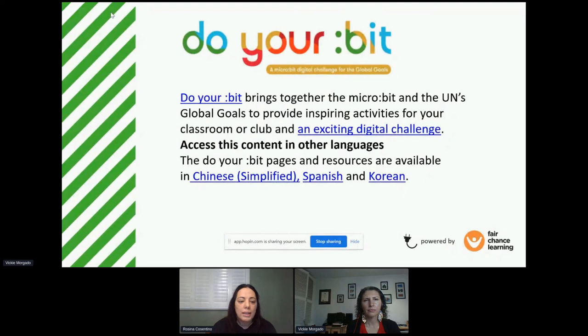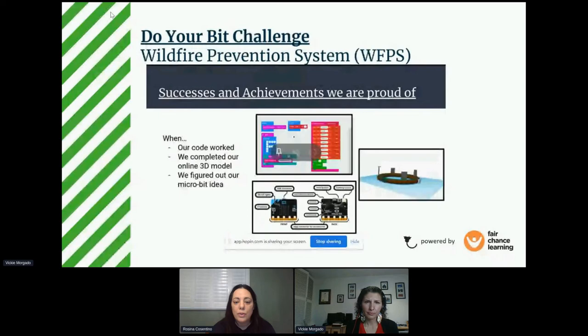For our class, Vickie, if you don't mind going to the next screen, here are some of the final products that they did, and they had the option of doing either a social and emotional learning one or something that can help the environment. So one did a wildfire prevention system where they coded the micro:bit to measure the temperature, and if it got to a certain temperature where it could cause a possible forest fire, it would alert the forest patrol, and have them go out. They would be attached to trees, so the patrol could see where it is and possibly put it out before it would become an environmental crisis.